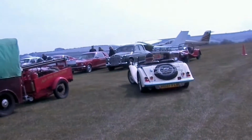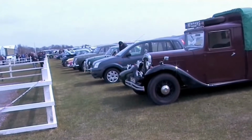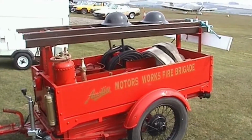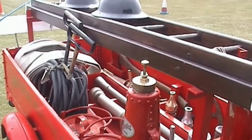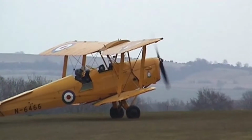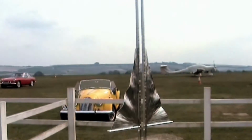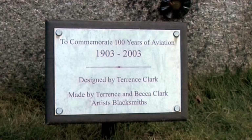The vintage cars are rolling up. This one's particularly interesting, Austin Motors Homemade Fire Department. The historic aircraft are rolling up too. It's a beautiful scene, and there's a plaque commemorating the historic significance of Old Sarum Airfield. Anyway, here's the aviation collection from Boscombe Down.